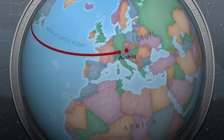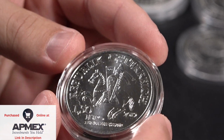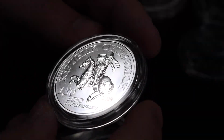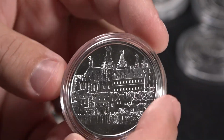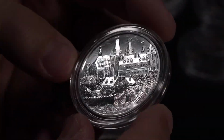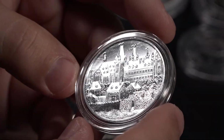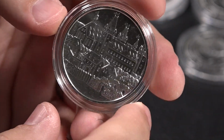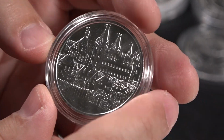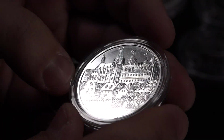Next, we go to Austria. This is a set of 3 coins from the Austrian Mint, highlighting their 825th anniversary, I believe it was. And this is Wiener Neustadt. This is my favorite of the 3 coins. It is a fantastic view of Wiener Neustadt, which is a town now in Austria that they say was founded by the ransom money from King Richard during the Third Crusade. I have a whole video about it if you're interested in the history, but just a gorgeous, gorgeous coin. One worth checking out.